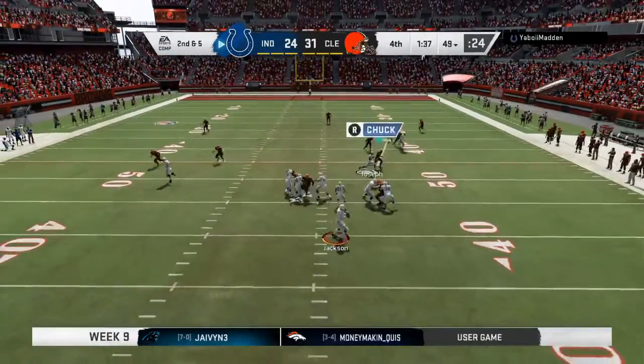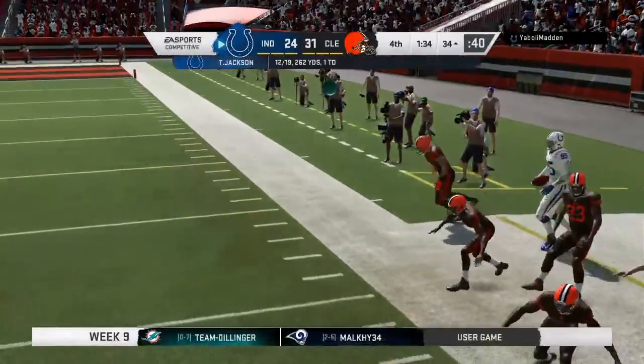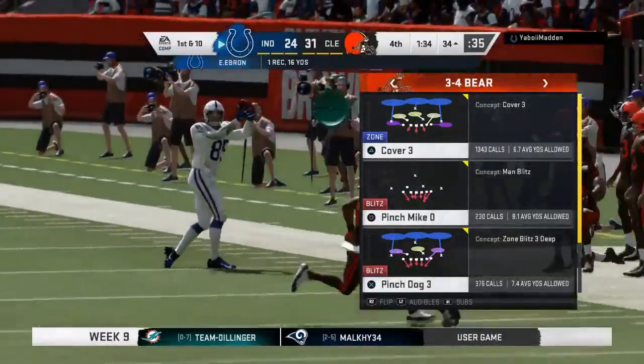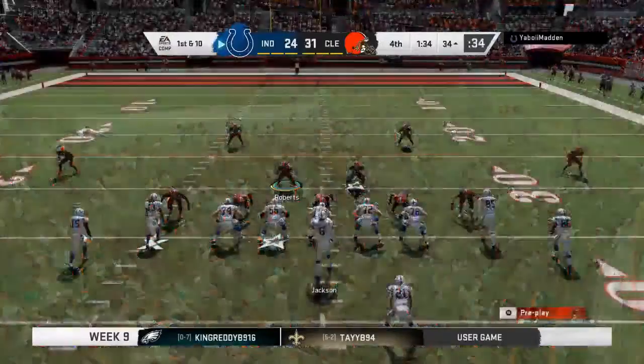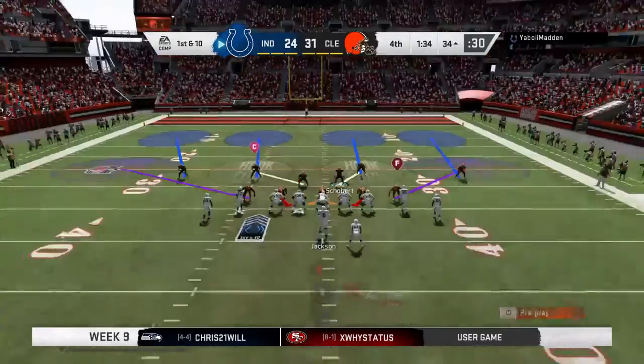He'll look to throw. The completion good. This is Eric Ebron. And he is out of bounds inside the 35. 16 yards to pick up there. The Colts have a first down. The drive continues as they search for a tying touchdown. Here's 1st and 10.